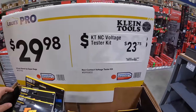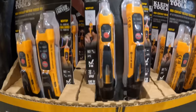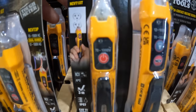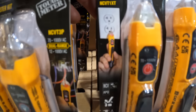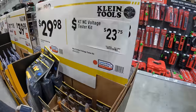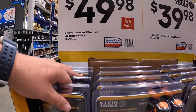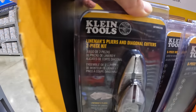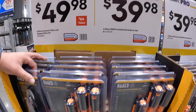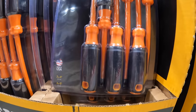Then they do have for $23.75 the Klein Tools non-contact voltage tester as a kit. One's for wires and one is for an outlet. Love it. Over on the other side, they do have for $49.98 the two-piece lineman's pliers and diagonal pliers as a kit. America. And then they also have for $39.98 the six-piece 1,000-volt insulated screwdriver set. Six-piece.